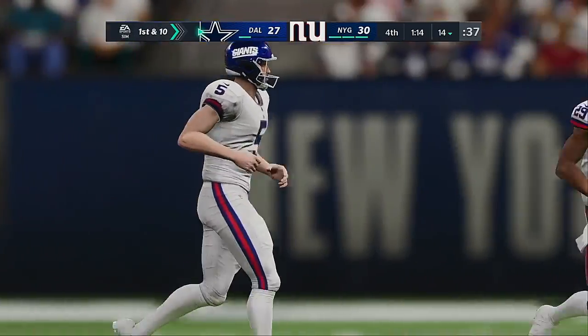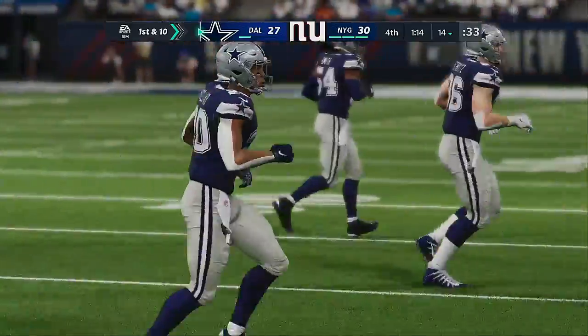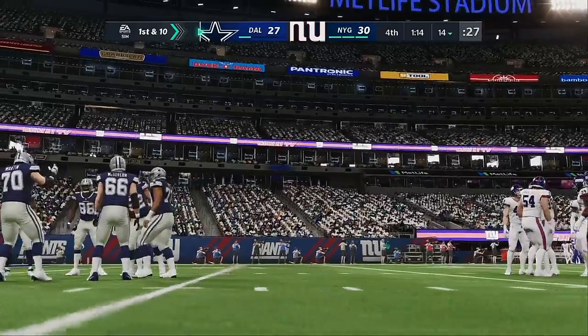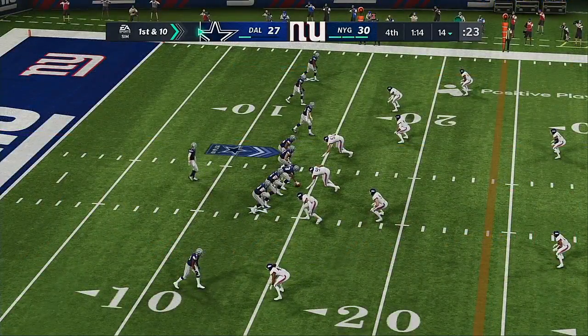Well, that holding call set him up with not great field position, not at all when you tack on the penalty. With that field position after the return, it wasn't terrific. It's not a great starting field position. Here's a first and 10 at the 14-yard line.